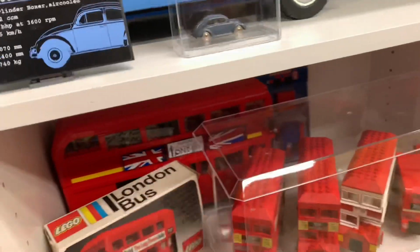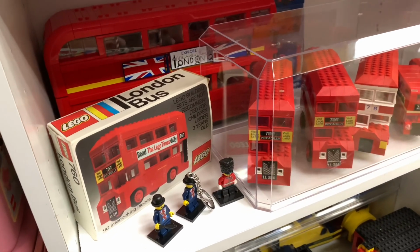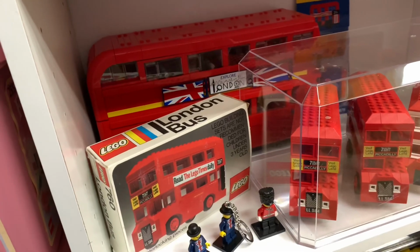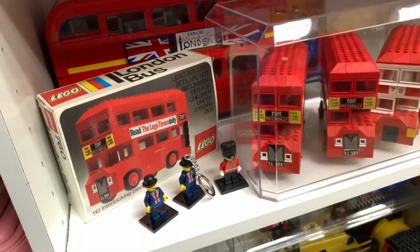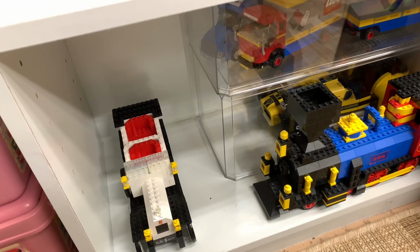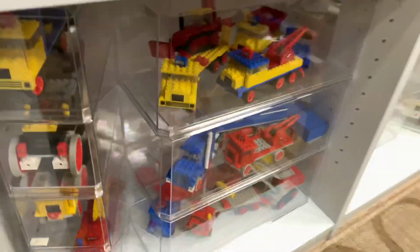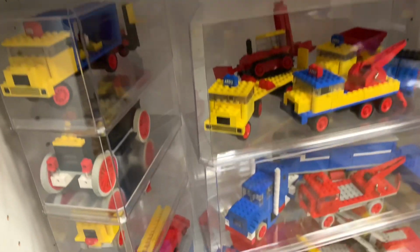And then the London buses. So this is my London bus collection. I don't have some of the micro builds that are in other little sets, but this is the sets. And that list I have is of a London bus, which I'll show you in a minute. And then I got some of the model maker sets, the Lego Ideas set, the Billy Thompson truck, and the Toys R Us truck. And then the large vehicle sets, which I want to work on getting all of these built.